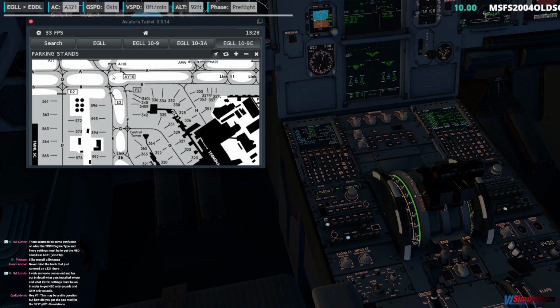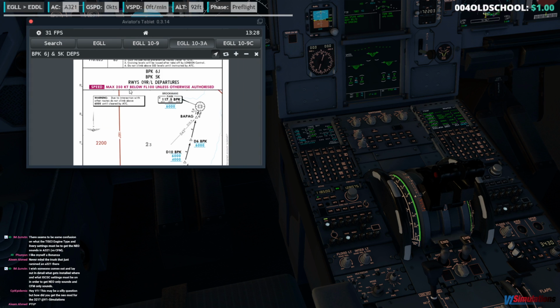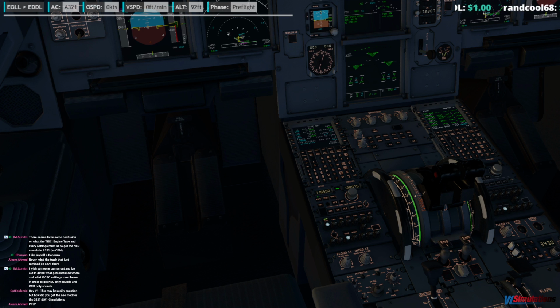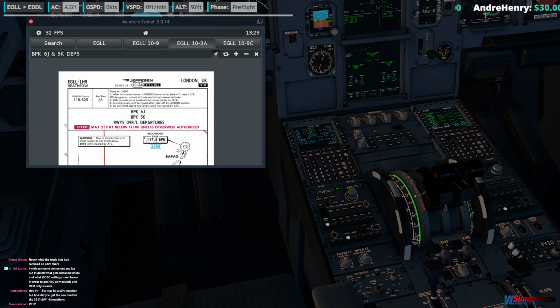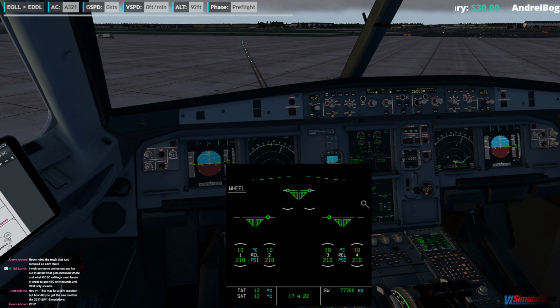That looks good. Also, EGLL departure frequency is probably going to be 18. Is it 1882? Let's see here. Maybe not. We'll see. Well, he'll give us a departure frequency, I bet. So let's do our flight control check.